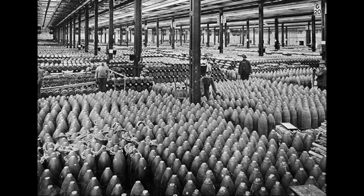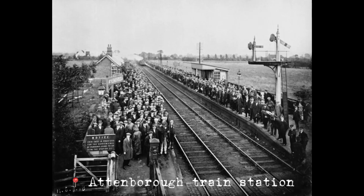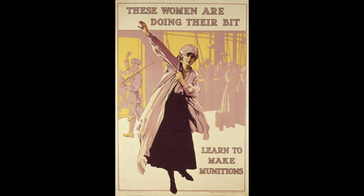A secluded 208-acre site sheltered by neighbouring hills at Chilwell near Nottingham was chosen for the location of one of Britain's largest shell filling factories. Its location was midway between the shell production centres in the north of England and the Channel ports.